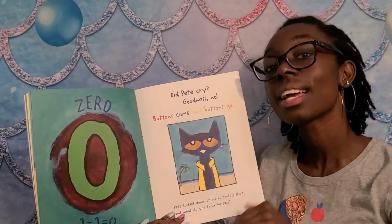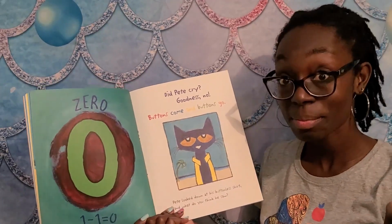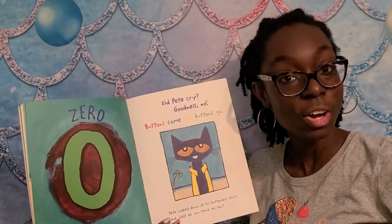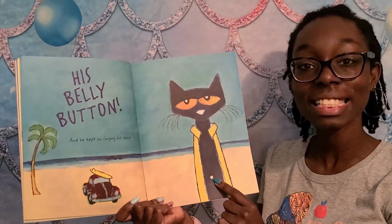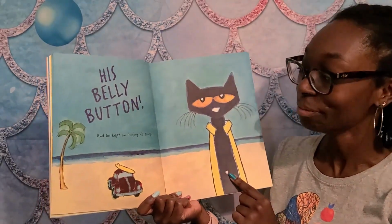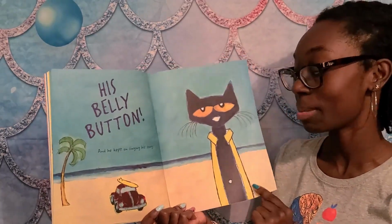But did Pete cry? Goodness, no. Buttons come and buttons go. Pete looked down at his buttonless shirt. And what do you think he saw? Oh, his belly button. Do you guys have a belly button? He kept on singing his song with his belly button.